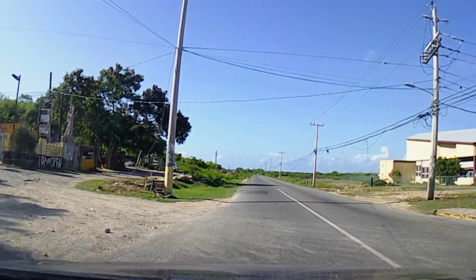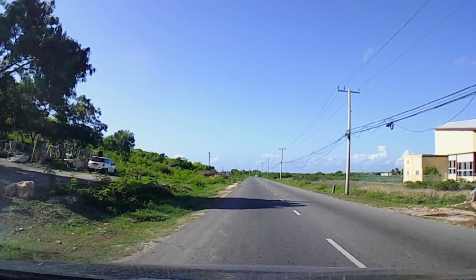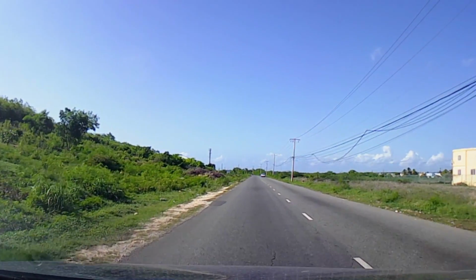The building to the right is a massive church. It's probably the biggest church I've ever seen here in Jamaica.